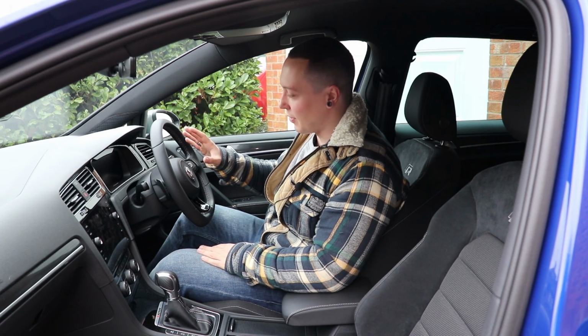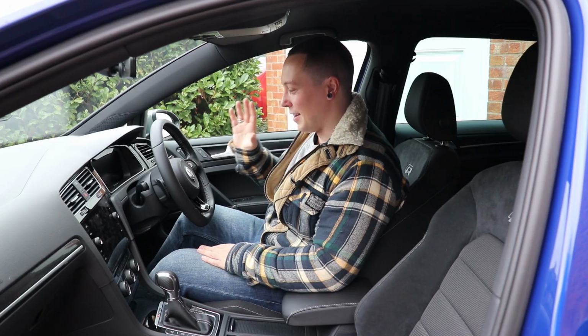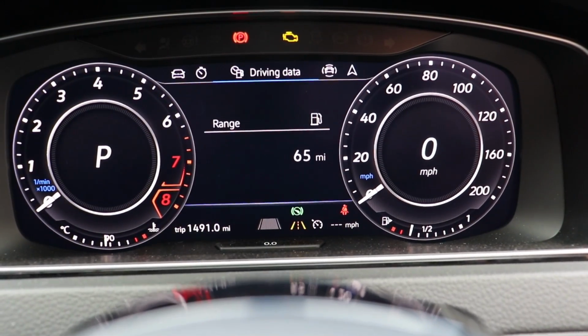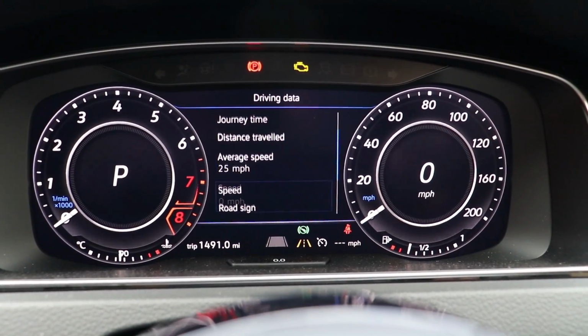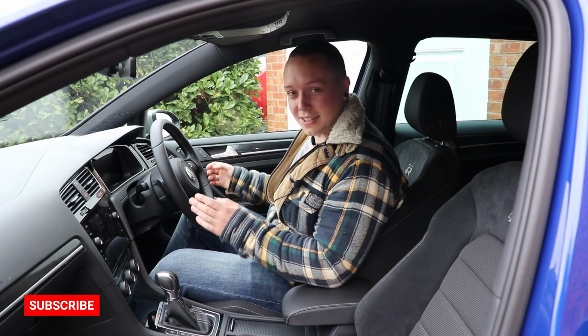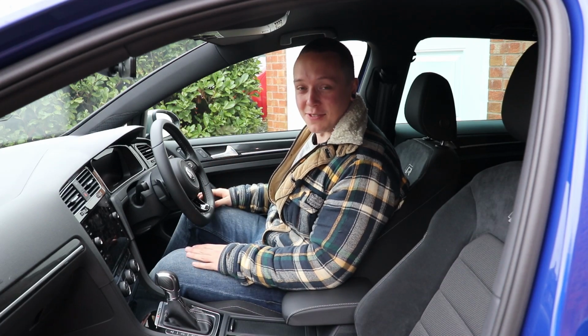Moving across, the 7.5 benefits from the VW Active Info display as standard, and this again is crisp and you can do many things with it. Jonathan's not had the car for long, so he doesn't know his preferred setup yet, which means my script's gone out the window. Yeah, you can put lots of information on there, and as you'd expect, it's a very nice system to use. There's not really much to complain about in here. It's just a very nice place to sit with plenty of tech, and it's very well built.